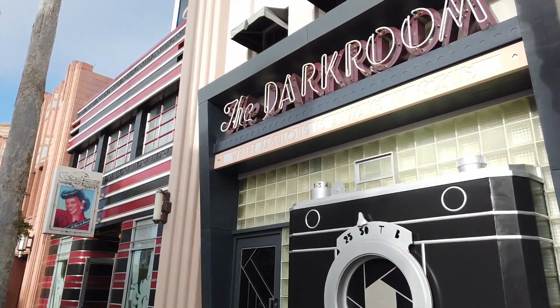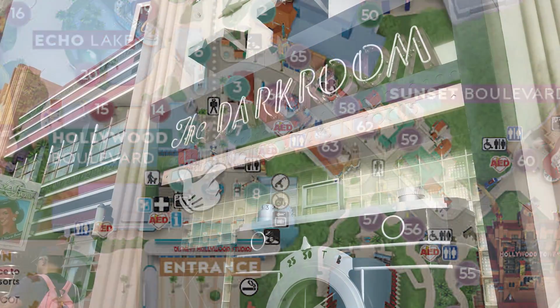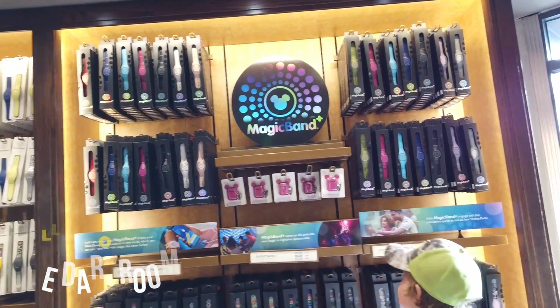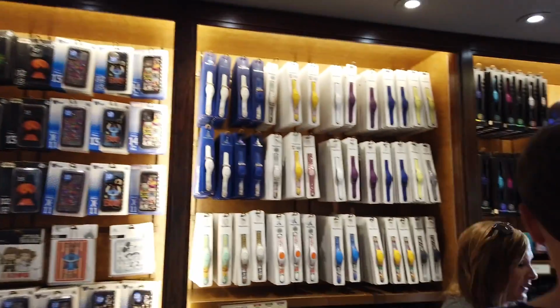The Darkroom. So what is the Darkroom? It's going to be the first shop that you find here on your right when you go into Hollywood Studios, and mainly it's pins and Magic Bands. MagicBand Plus, fancy. But not just MagicBand Plus, they do have regular MagicBands too.